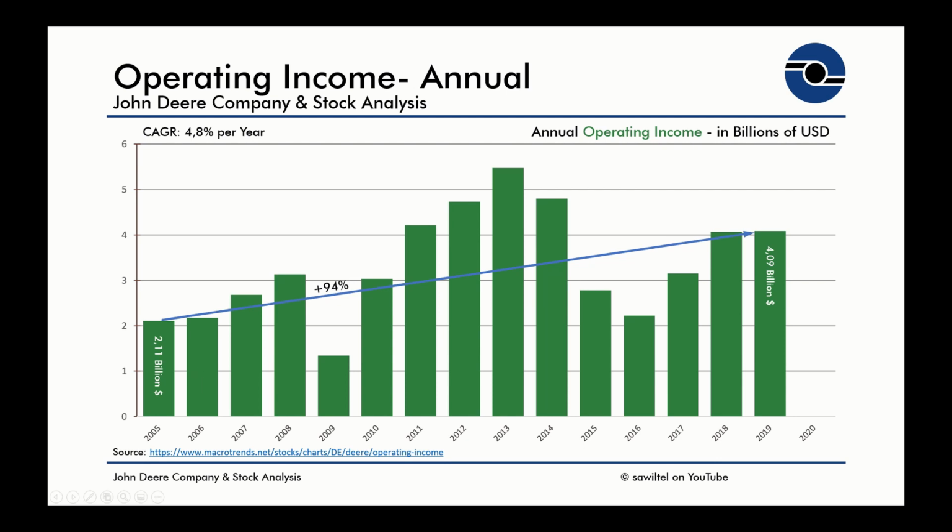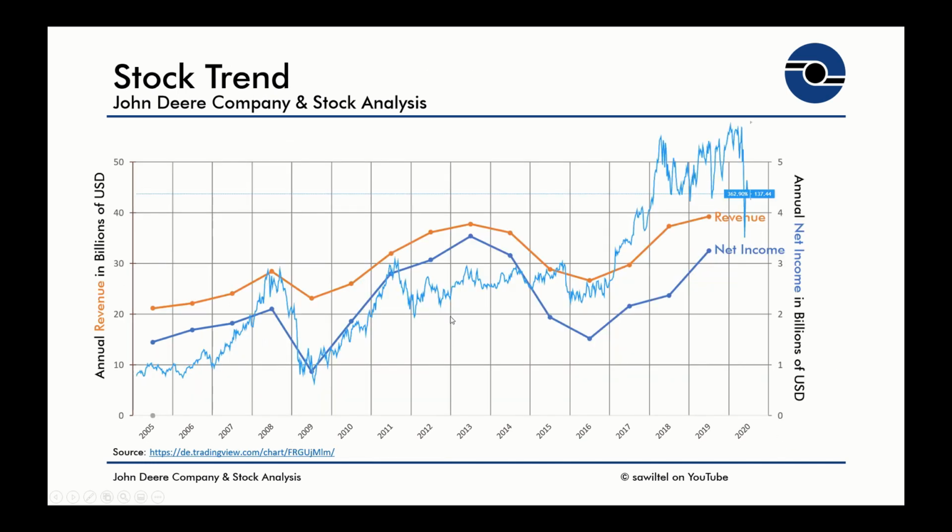Operating income is the amount of income a company generates from its core operations, meaning it excludes any income and expenses not directly tied to the core business. Operating income is calculated by taking the gross income and subtracting the operating expenses. Just as a quick background.